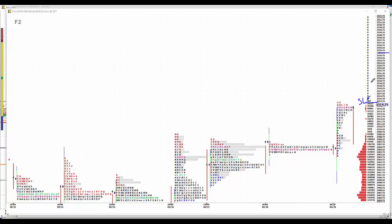So the next structural sell will be 25.24.50 or better. Then 19s to 21s for sell 2. On the buy side, buying 25.10 plus or minus. 25.05 for buy 2.